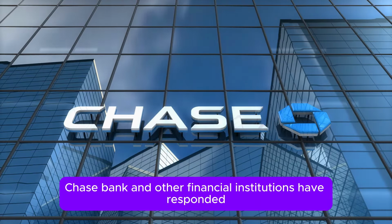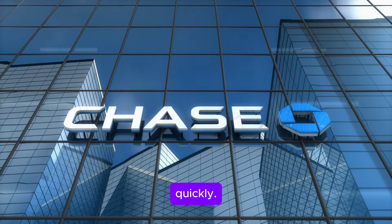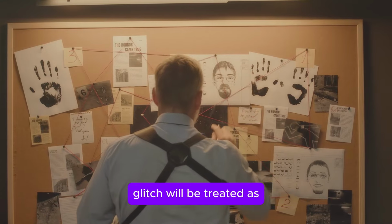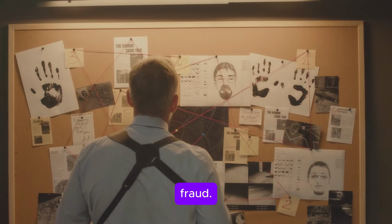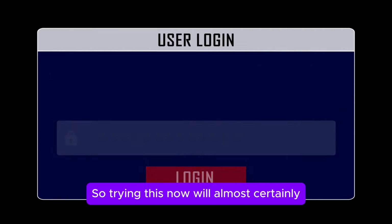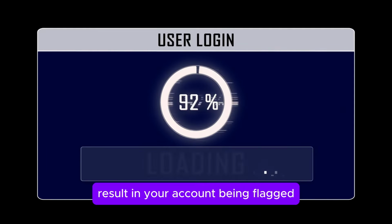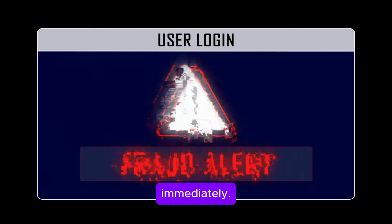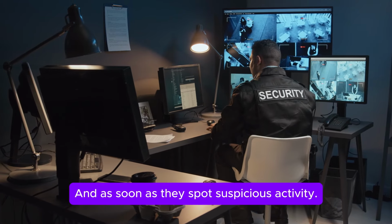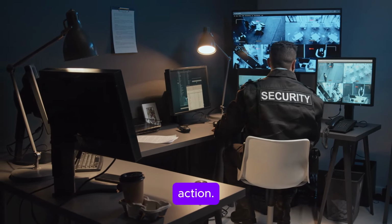Chase Bank and other financial institutions have responded quickly. They've issued public statements warning that any attempt to exploit this glitch will be treated as fraud. Chase has already fixed the technical issues, so trying this now will almost certainly result in your account being flagged immediately. Banks have sophisticated fraud detection systems, and as soon as they spot suspicious activity, they take action.